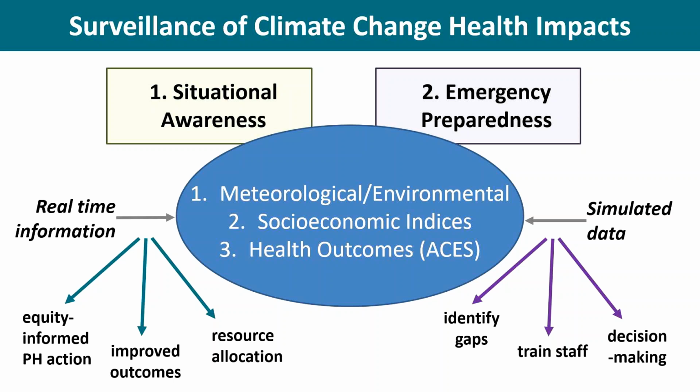Thanks, Paul. So yes, back to our GIS-based system, that being PHIMS. We are focused on developing tools to improve the surveillance of climate change impacts. And again, that is with the two-pronged approach that I talked about earlier, based on one, situational awareness, and two, emergency preparedness. In both cases, we're able to improve surveillance that is generally available regarding meteorological and environmental information, but we add to that socioeconomic indices, and most importantly, those health outcomes from our ACES product.